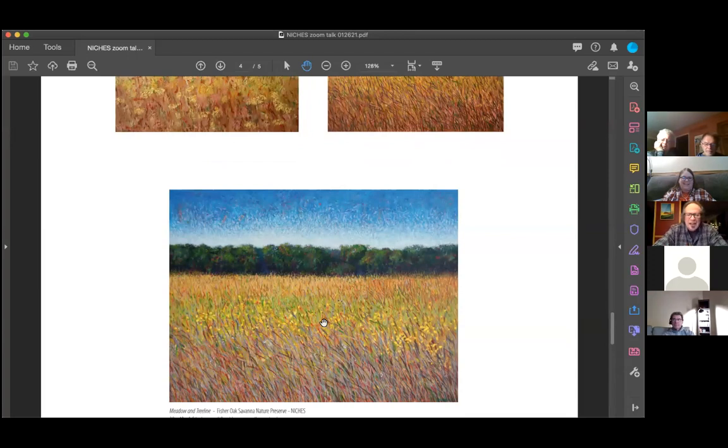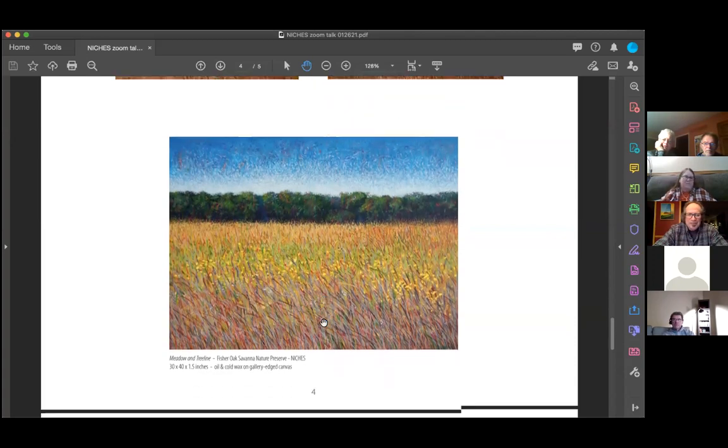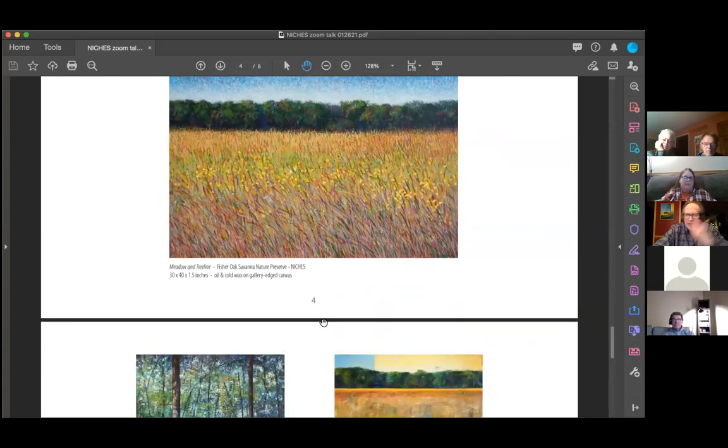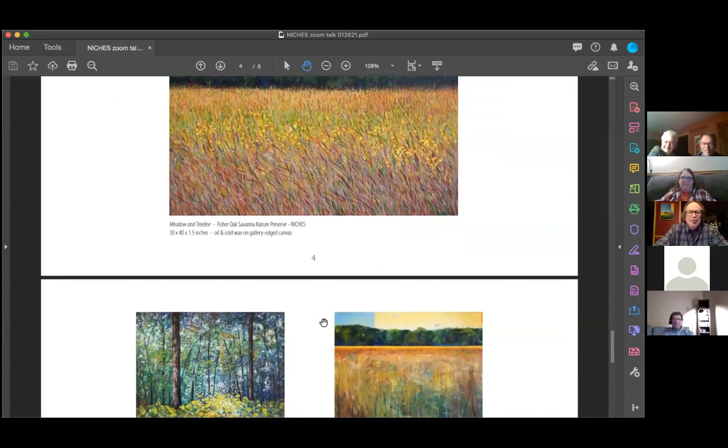Okay. So that's how those pieces evolve. And then when do I know when to quit? I don't know. That's always a mystery to me, when you've done enough. And that's at Fisher Oak Savannah.